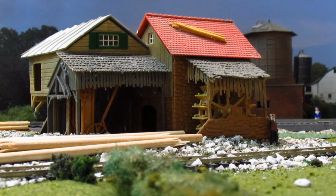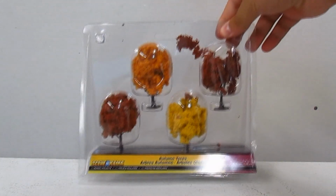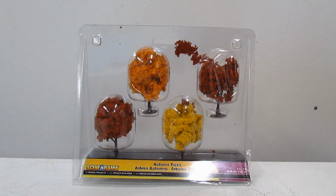I personally wanted to go for a lumberyard sort of look, nestled in the forest. To do that, I needed buildings and trees. Now for trees, I'd once again suggest the brand Woodland Scenics. Woodland Scenics products can be found at hobby shops or craft stores, and everything I have used so far, I have bought at the same place.